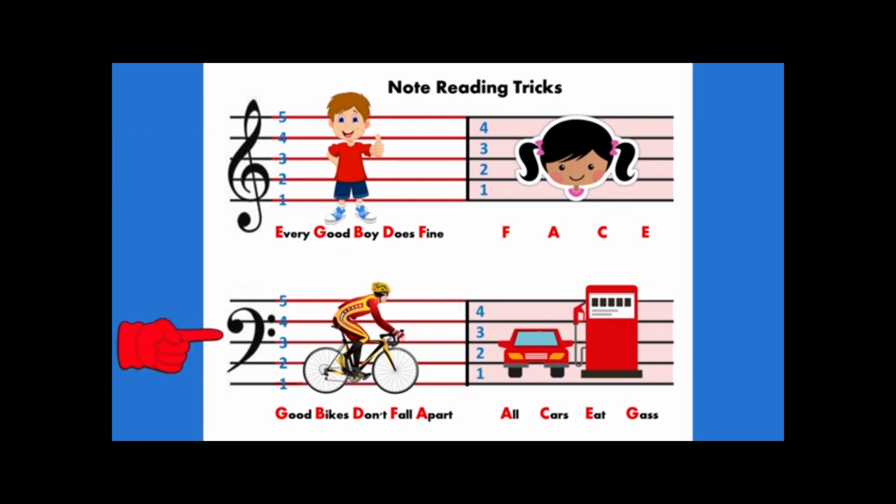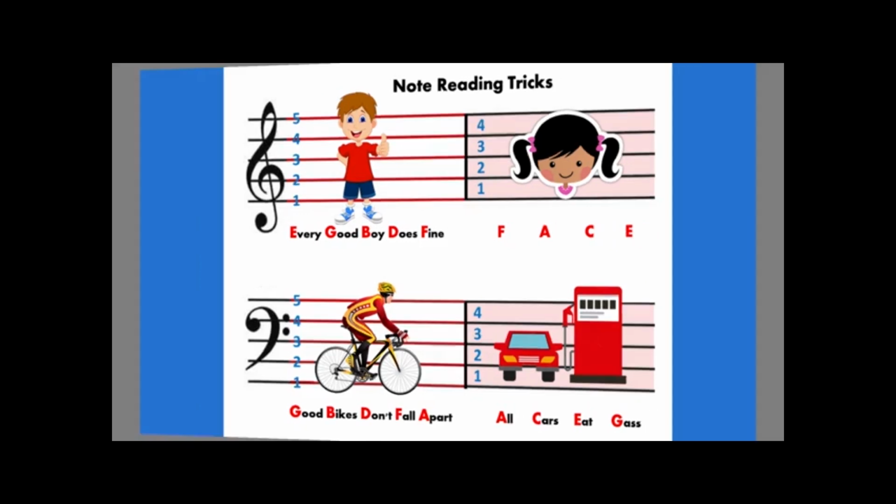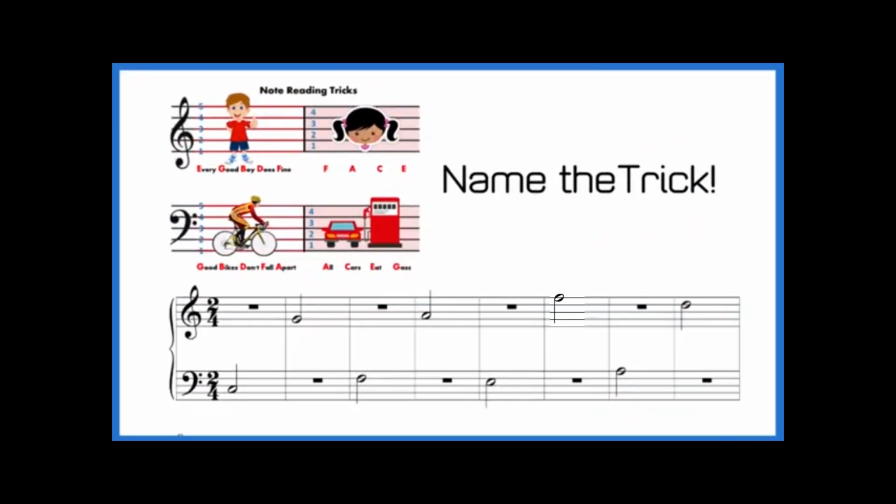looking at his face. And the bass clef you can tell because it's all about bikes and cars. Good bikes don't fall apart, and all cars eat gas. Now that's a pretty good way to remember all of your notes. Now let me show you a really good way to practice.